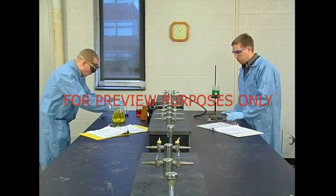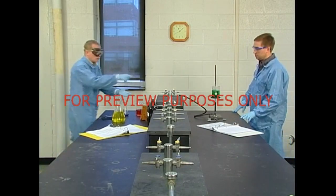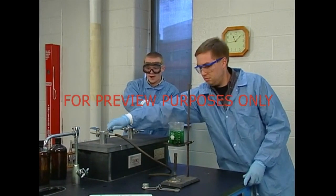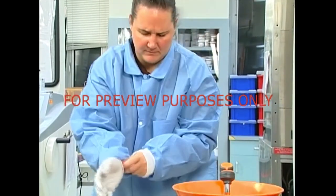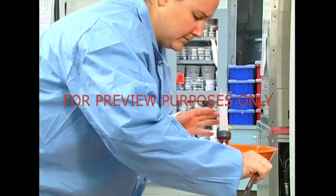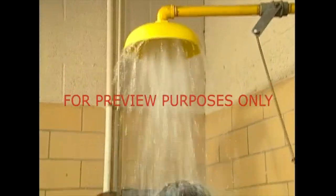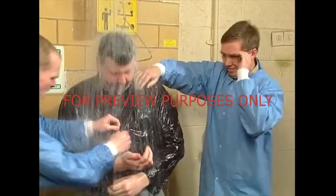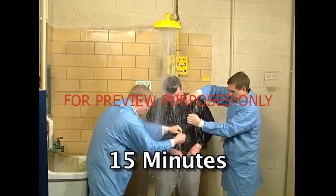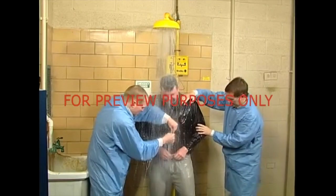Be prepared to deal with a chemical spill. If it's a flammable substance, turn off all sources of ignition. Know the locations of eye washes and safety showers, as well as how to use them. If you come into contact with a chemical, remember to flush the affected area with water for at least 15 minutes. Then report the incident and call for medical help.